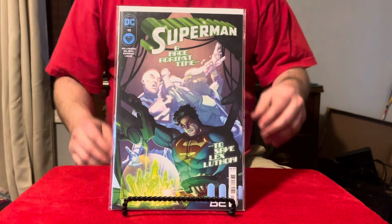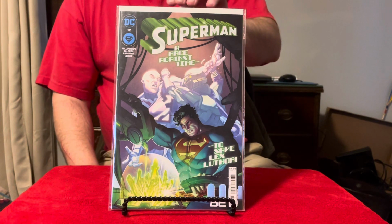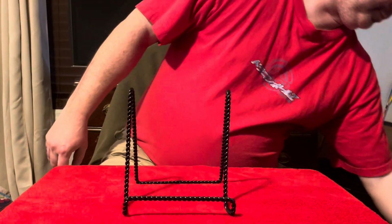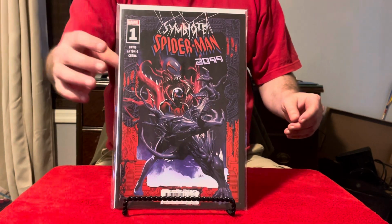Highly recommend this volume of Superman. It's probably the best Superman we've had since back when Dan Jurgens was writing it. Very excellent Superman story. Next, this is by Peter David. This is Symbiote Spider-Man 2009, issue 1.